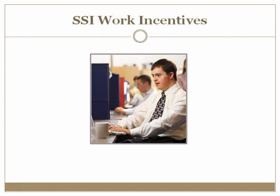Okay, we're going to shift gears here and talk about SSI. So I want everyone to be clear in their mind that what I just talked about applies only to those receiving the Social Security Disability Benefits, SSDI, or the Childhood Disability Benefits, CDB. Now I'm going to talk about the SSI work incentives.